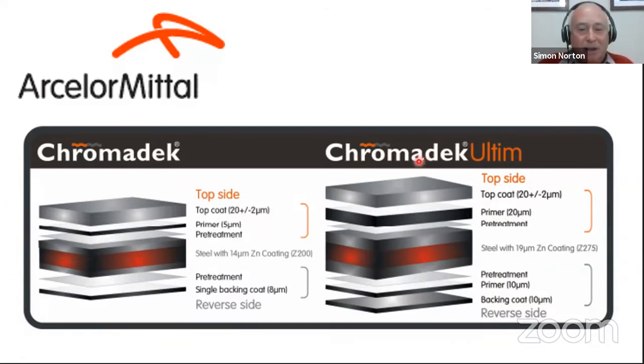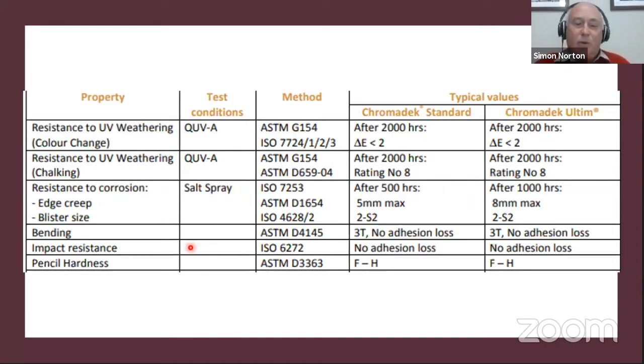If you're going to operate near a marine environment, you would use this particular coating called Ultim, where there is a greater and a higher mass of zinc on the surface. So they're using Z275 and more organic coating, both inside on the one side and on the reverse side of the material. This is just typically what, and we're talking about corrosion, what ArcelorMittal will measure on their product and test in order to distinguish between Chromadex Standard and Chromadex Ultim. If you're going to design, you're advised to speak to somebody who can assist you with this, but you can actually see the performance of the material.